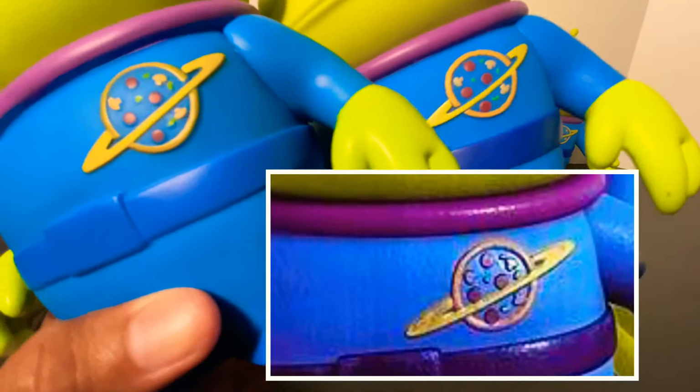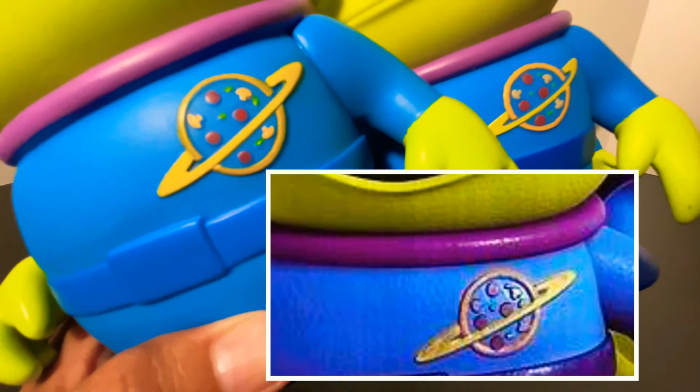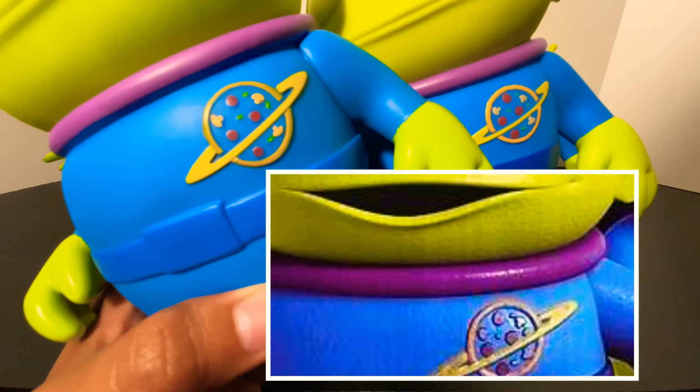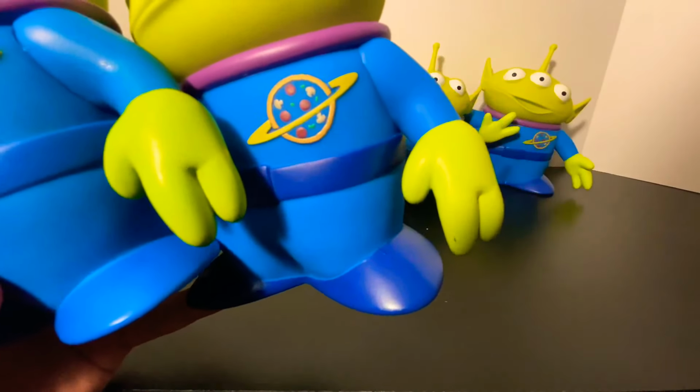Now, if we look at the logo from the movie still, I think also Signature wins here on the right. I think his Pizza Planet logo there, or the painted planet, looks more like the movie. I don't know. You guys let me know below. But definitely there are big differences.